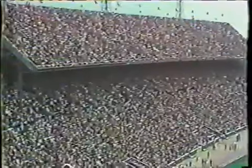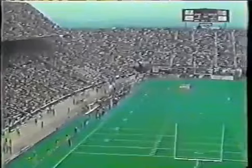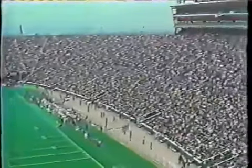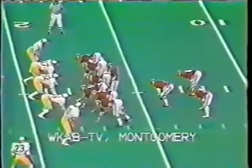You're looking at Legion Field in Birmingham. It is stuffed to the gills. I mean stuffed. It's the toughest ticket in the country so far this football season. I suppose when they get through counting, it'll be 80,000 or so, with almost 100 members of the media here covering the event. Alabama to the attack now from the 18.